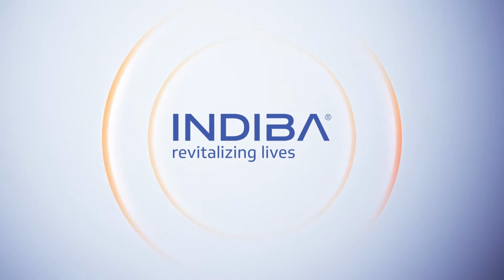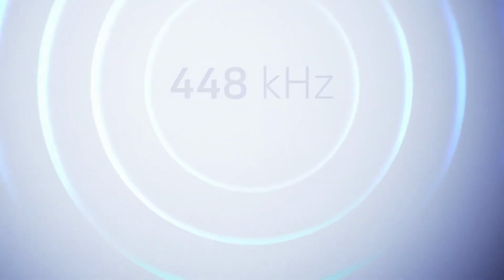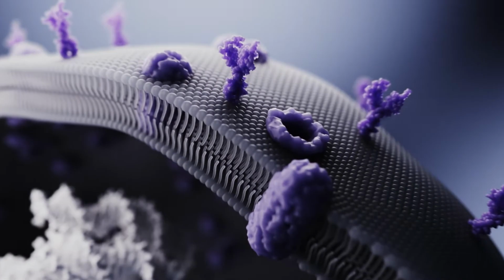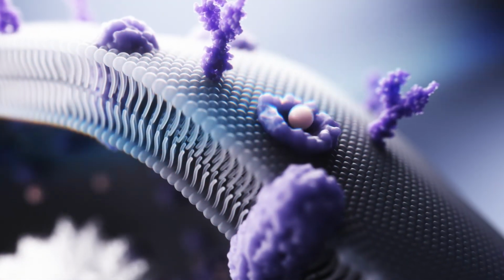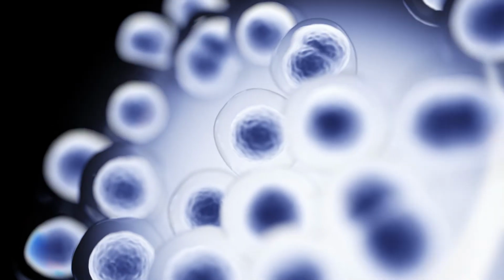INDIBA's unique combined electrical and thermal effect takes this one step further. At the current of 448 kHz, it still delivers a repairing effect without using temperature. This is known as subthermal. This current triggers a series of reactions involved in maintaining the cellular balance and promotes key processes in cell repair and tissue regeneration, depending on the tissue type.